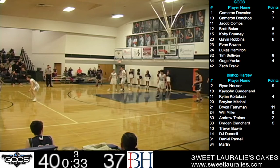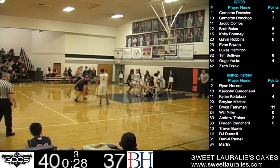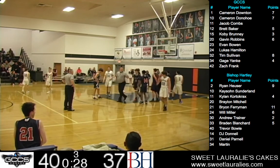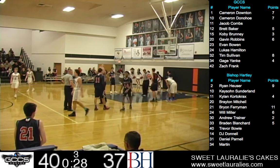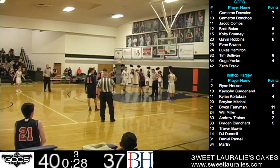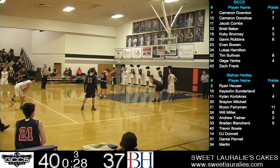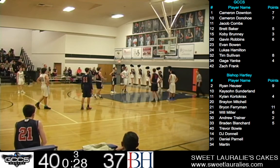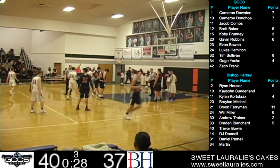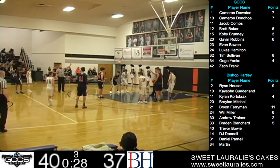35 to play. Miller in the paint. Ooh. Falls hard. Foul's called on number 20, Gavin Robbins, his second, team's fifth. Shooting foul. Miller will shoot 2. I think coach is going to go ahead and pull Robbins so he doesn't get another foul, so he can start the fourth quarter with only 2 instead of 3. Gage Yankee and number 24, Luke Hamilton, will return to the game. And Timothy Sullivan and Gavin Robbins will check out.